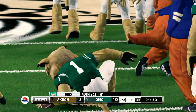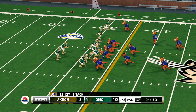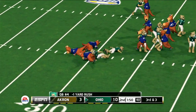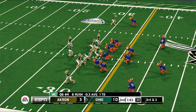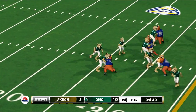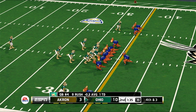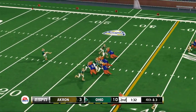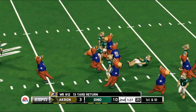Up the middle for a nice game. For a loss. No gain on the play. That makes us 3rd and 3. He scrambled. Brought down right around the 32-yard line. And he didn't get much on that scramble before they drilled him. Brad, that's a great way for the quarterback to get himself injured. He needs to be a lot more careful out there. Oh, excellent punt. They'll bring him down to the 35-yard line.